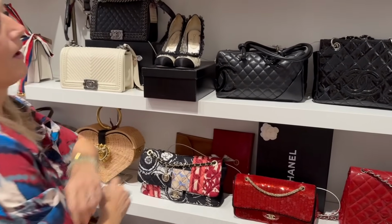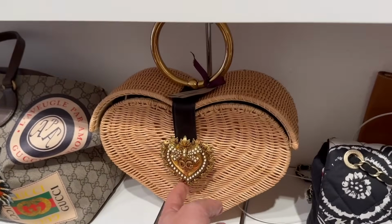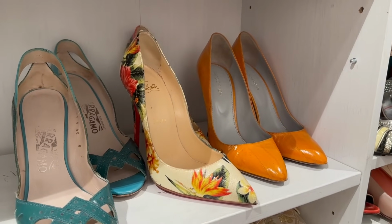The detail on some of these pieces. I know, and that caught my eye. It's just like the Dolce, yes. What happens in Monaco as well is that a lot of ladies don't like to wear things more than once. Right. They don't want to be seen in them more than once.